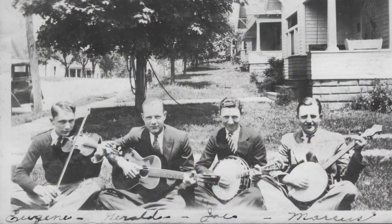Yeah, so here is a picture of my grandfather with the violin I was talking about that I showed you earlier. He's on the far left. Eugene, 1931. And some pictures of the old Weissenborn style instrument that I was referring to.